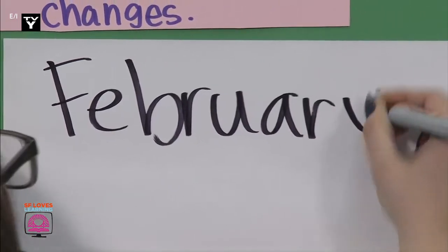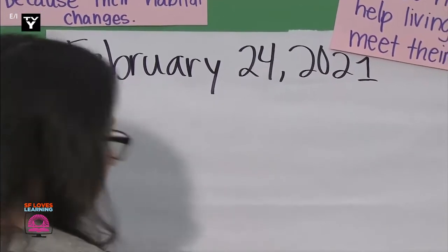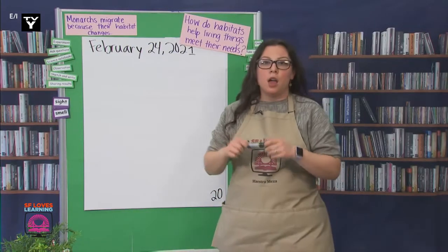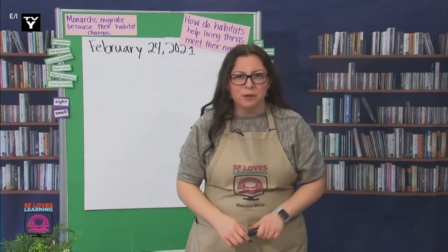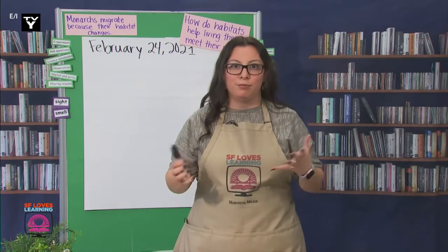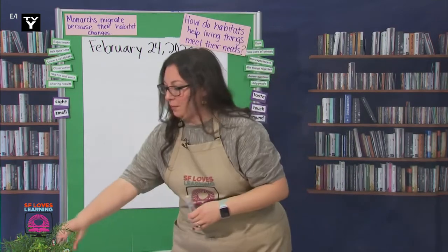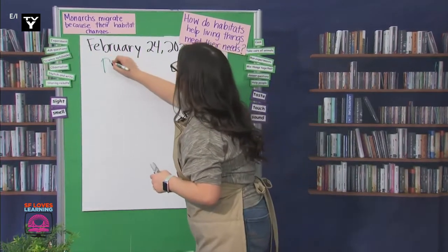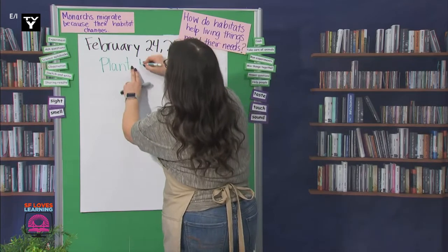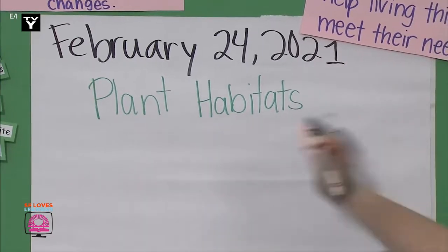February 24th, 21. And this is page 20. What should our title be for today? Well, we're talking about plants and habitats, so maybe plant habitats? You like it? Okay, let's copy that down. Make that green. Plant habitats.